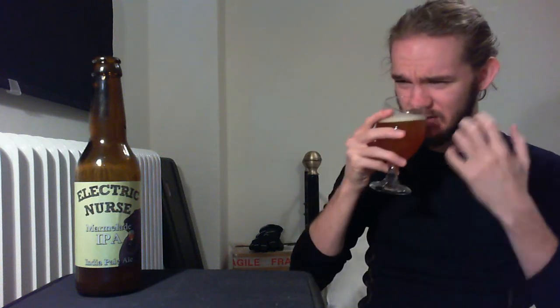But underneath, of course, you do get a good whiff of things from the malt as well. You can pick up a bit of breadiness. There's a bit of sort of caramel, sort of biscuity thing going on as well. Exactly what you'd expect, but as my nose is adjusting to this, I'm starting to pick up a little bit of earthiness coming out of this beer too.